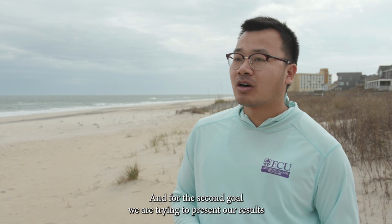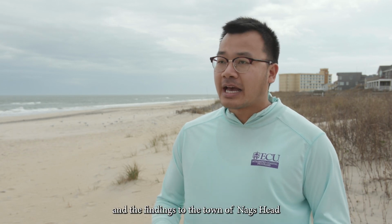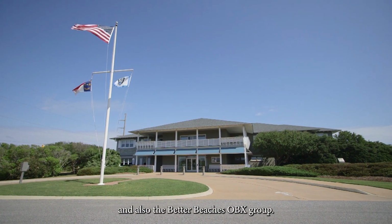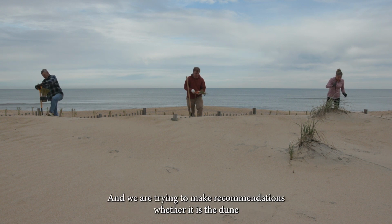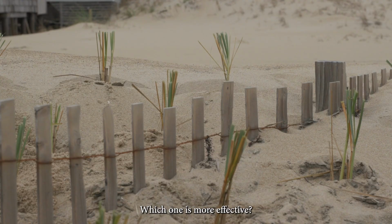And for the second goal, we are trying to present our results and findings to the Town of Nags Head and also the Better Beach OBX group. And we are trying to make recommendations on which of the dune restoration efforts is more effective.